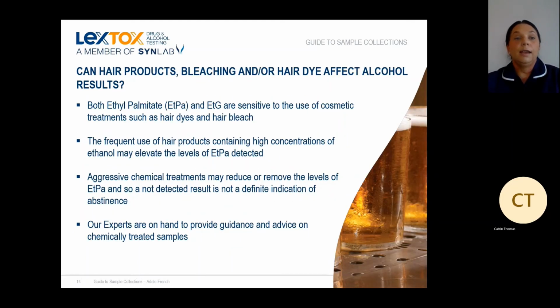So can hair products, bleaching and/or hair dye affect alcohol results? Both ETPA and ETG are sensitive to the use of cosmetic treatments such as hair dyes and hair bleach. The frequent use of hair products containing high concentrations of ethanol may elevate the levels of ETPA detected.